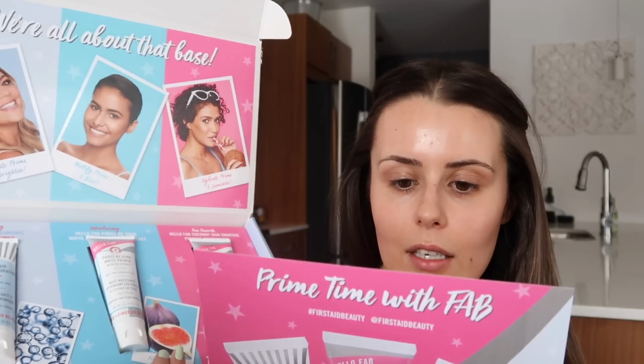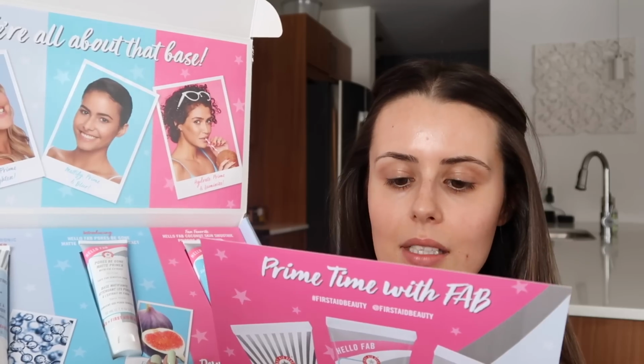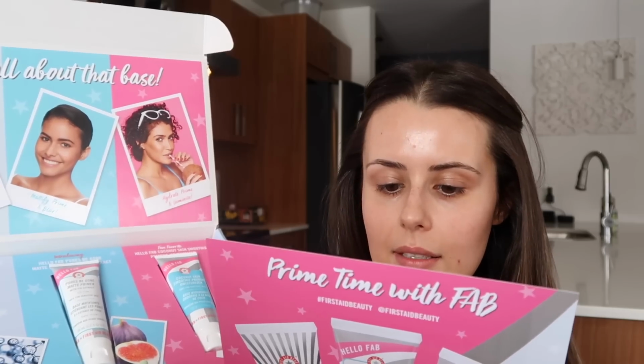I'm actually really excited about the Hello Fab Pores Be Gone Matte Primer with Fig Extract. Minimizes the appearance of pores and creates a smooth, even canvas and soft focus effect for all day makeup wear or no makeup days. Oh, this is interesting. I'm so used to pore filling primers being almost silicone-y. I love this Tarte primer, the Timeless Smoothing Primer. I'm not used to it being almost like moisturizing feeling.